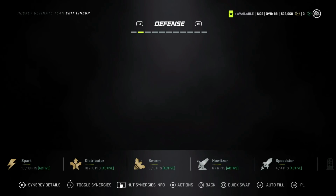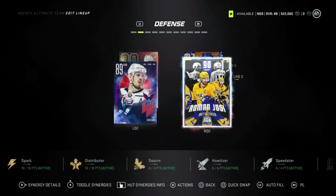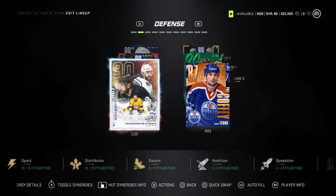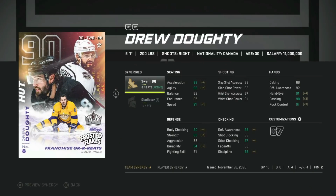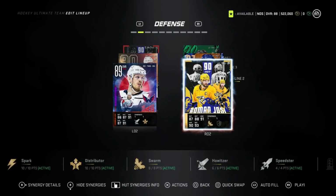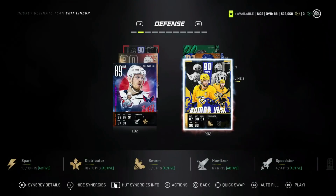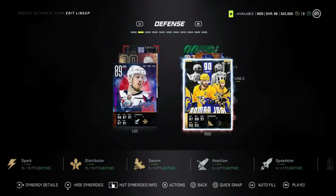And then on defense, I'm pretty stacked. So Ekblad, Heiskanen, Yossi, and Carlson. And then, yes, I went and got Drew Doughty. But again, I will trade and get rid of him as soon as I can. I might go and get BOQVIST just to get out of having this card on my team because I can't stand him. But I'm not really sure. I still really like Roman Yossi. He's done great. And again, with all of these adjustments or these team-based synergies, it's been nuts.